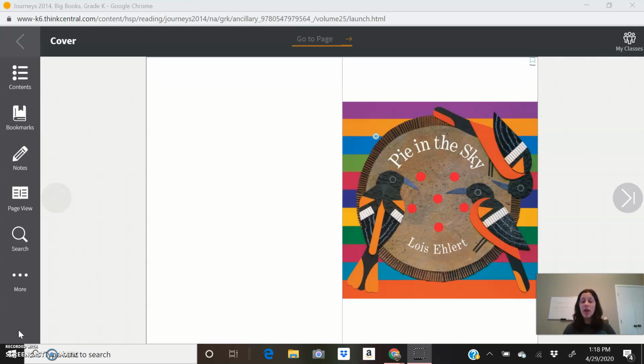So, Lois Ehlert wrote the words, so she's the author, and she's also the illustrator, so she drew the pictures. Pie in the Sky is a realistic fiction. We read a realistic fiction before. I think it was Leo the Tiger, one of those stories, remember?